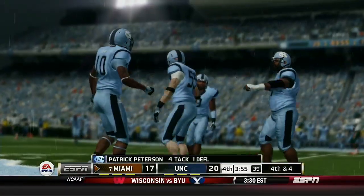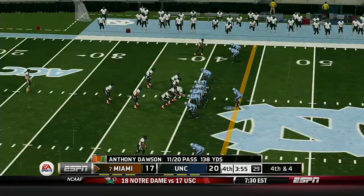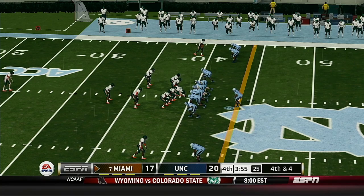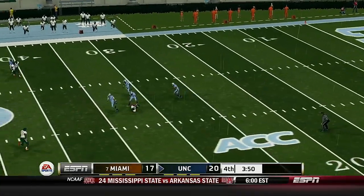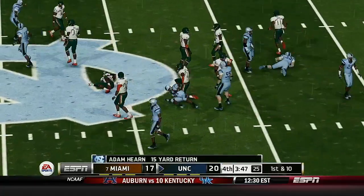Nearly intercepted. I know this quarterback trusts his arm and his receivers, but he's got to know when not to throw the ball. He didn't have any room at all, and he's lucky it wasn't intercepted. Williams to punt. He's tackled at the 43.